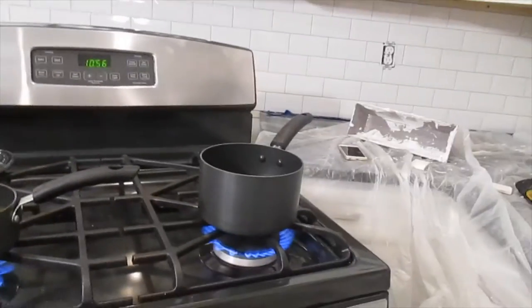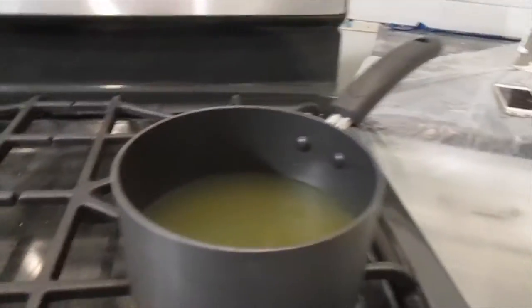So, I'm about to make some ramen noodles. That's about all I can make in this chaos. I don't boil my ramen noodles in water. I boil them in chicken broth. Do y'all do that? Do y'all even eat ramen noodles? I know it's not the best thing for you, but it's all I can do right now.